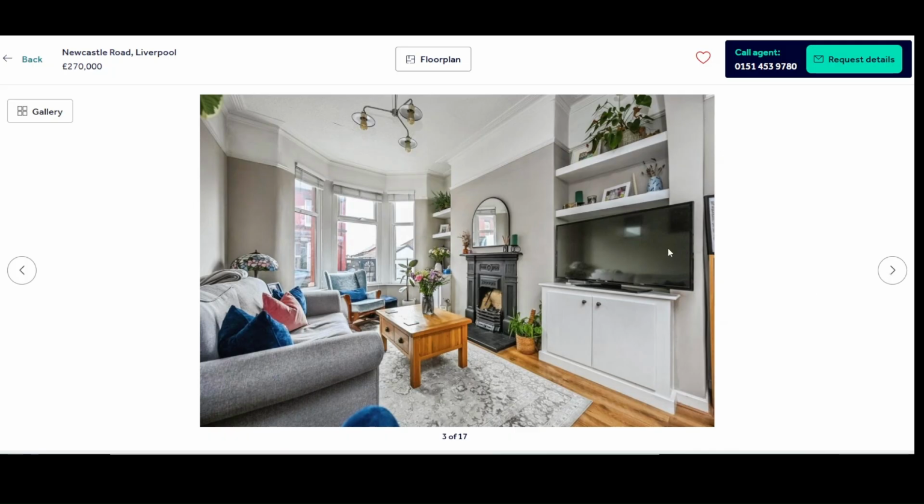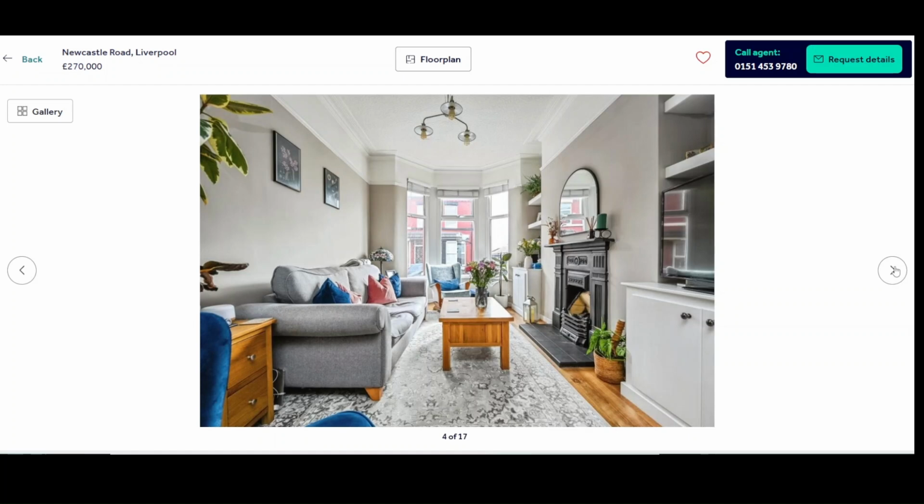And here's another view. So they've got their TV set up there. They've got some shelves in here and these alcoves either side of the fireplace. And here's just another view of that room again. So it's a pretty long room, but a bit narrow.